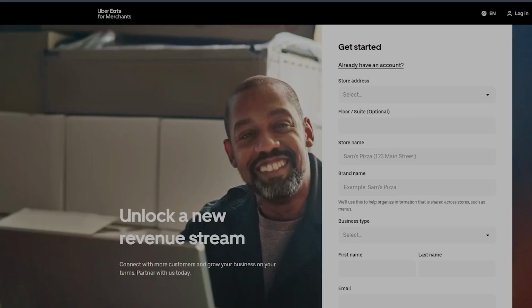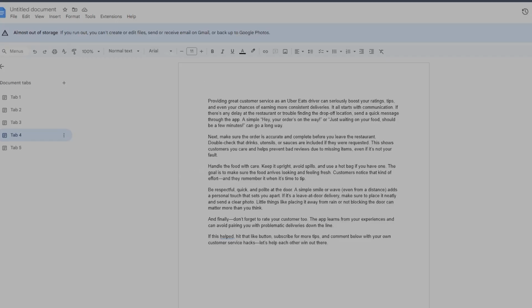Now, next, make sure that your order is accurate and complete before you leave the restaurant. Double check the drinks, utensils, or sauces are included if they were requested. Because oftentimes, if customers don't find their sauce, they can give you negative reviews on your Uber profile, which is really bad for you. So this shows customers you care. It also helps prevent bad reviews due to missing items, even if it's not your fault.